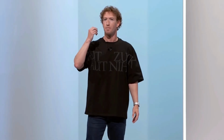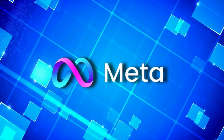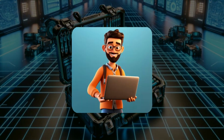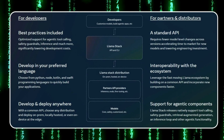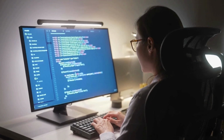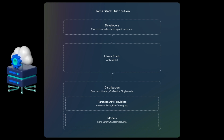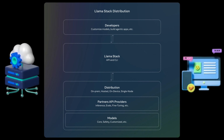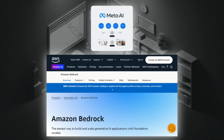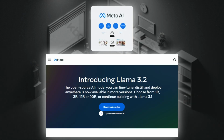Now, Meta didn't just create these models and call it a day. They've also rolled out something called the Llama Stack. Think of it as a toolbox for developers. It's got all sorts of goodies to help you build AI applications without having to reinvent the wheel every time. Whether you're working in the cloud or on your own devices, Meta's got you covered. You can access these models through Amazon Bedrock or grab them from places like Hugging Face and llama.com.